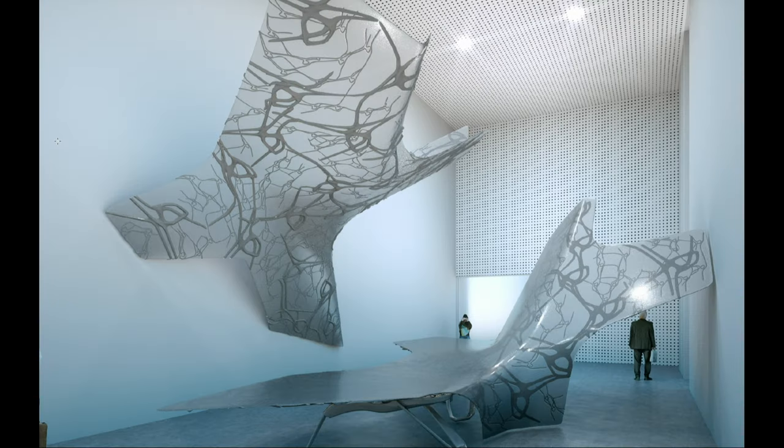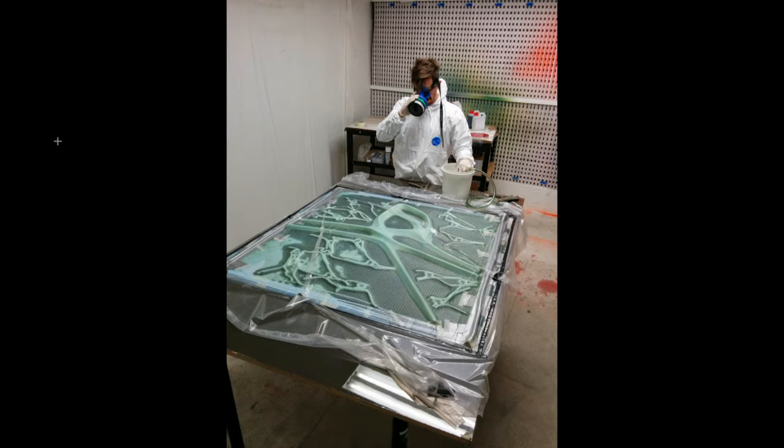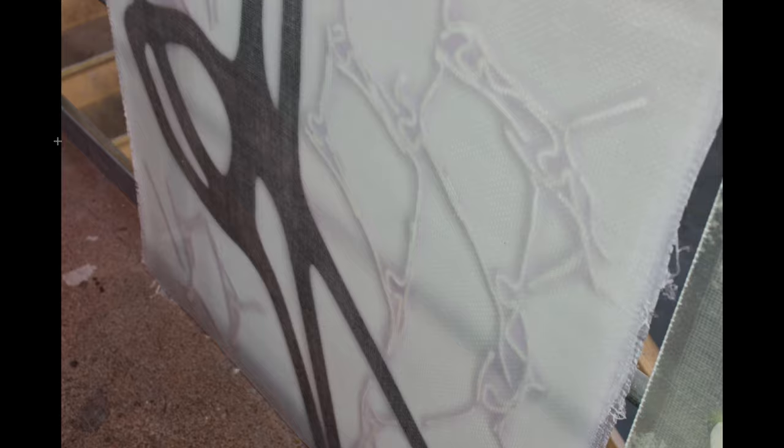These initial sketches, the last renders before we started to work out how to rationalize the project to make it buildable. And these are our first attempts of using vacuum infusion to make little prototypes.